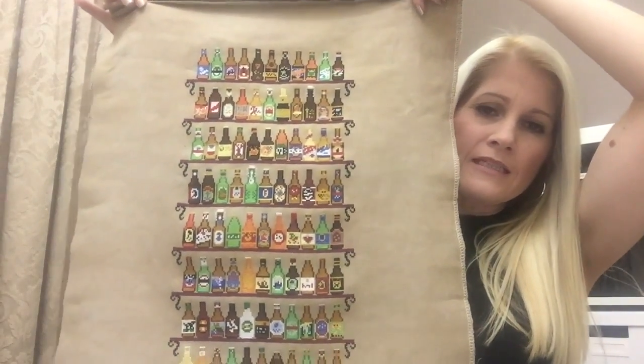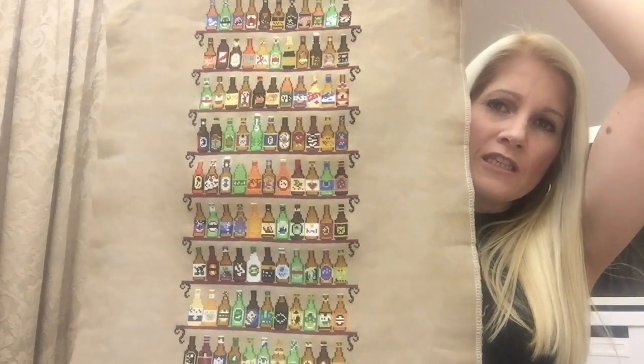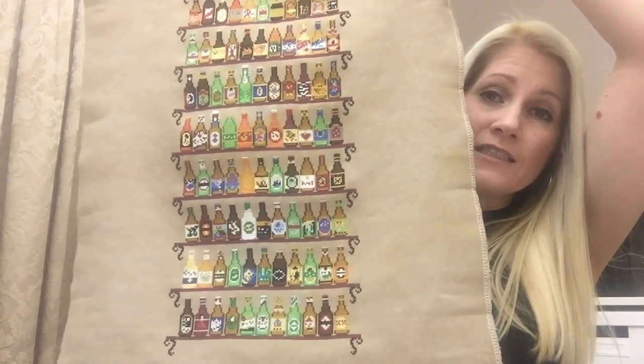So I stitched this one on the recommended 32 count Belfast linen in the colour Ale, and this fabric is by Picture This Plus. This is my first Picture This Plus fabric, and it was really lovely to stitch on. Do a close up for you.